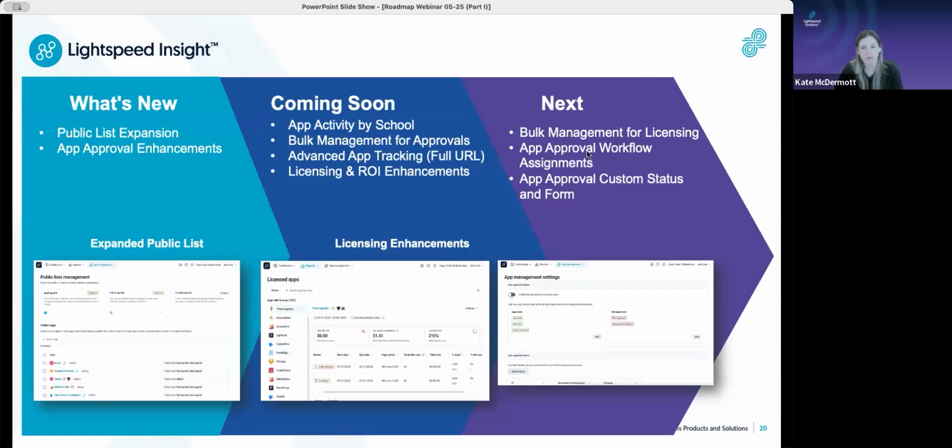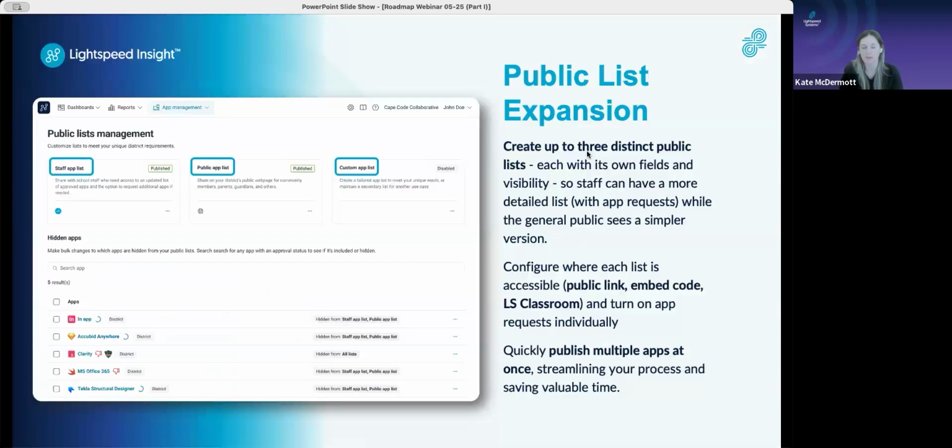So now I'm going to spend some time talking through what has recently come into the product and also what's coming very soon. So public list expansion, this is a huge win for all of you that need to give parents and stakeholders a different view of your vetted apps than your teachers. So for example, if you just want to make sure that your parents are aware of what you vetted, they can have a list that contains just what they need.